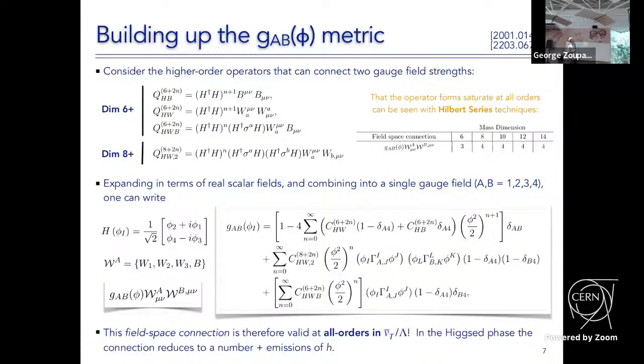You see Higgs insertions, right? By the way, this is dimension 6 plus arbitrary dimensions, right? There's an n index here. But this is also dimension 8 plus arbitrary dimensions in. And you see that you get this additional symmetry structure in the Higgs insertions just due to these Pauli matrices that are floating in here.